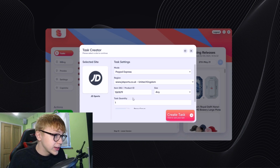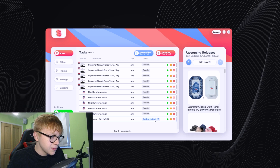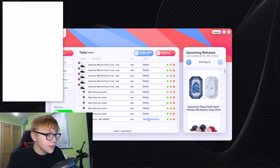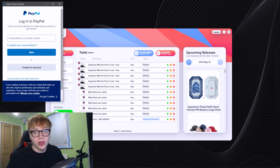So if we run that quickly, any size, PayPal Express, create tasks, there we go, adding to cart. And as you'll see, boom. Just like that, it's added it to cart. And then to pay, it'll get sent to your webhook and it'll look like this. But then to pay, I'm just going to click here. It'll open up a PayPal window. And we can fill in all information, change our address if we wanted to, and do it that simply. But we're going to stop that task and close that window.